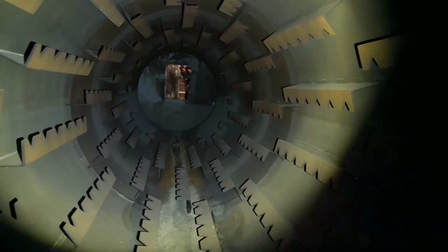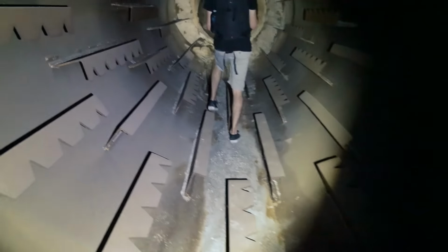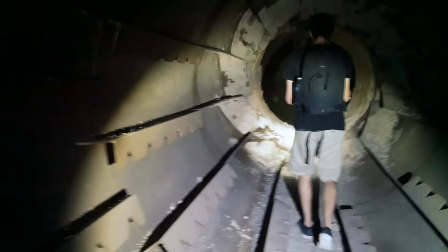Hey. Whoa, this is insane. Look at the rear. Yo. Look at this down here. Oh fuck. We're like inside the machine right now. We're in a machine. I'm tripping over all these things, whatever they are.